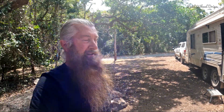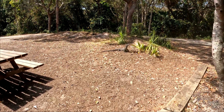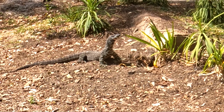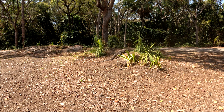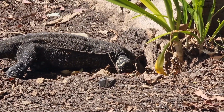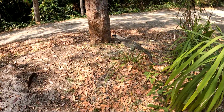I'm creeping around underneath the caravan and I've just found him. I think he's even bigger than the other one. So look at him. By the way, they can run pretty fast. I'm going to do the coward thing and climb up on the table. And there he goes. Oh, and they can run up trees if required.